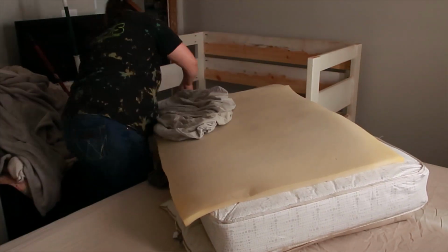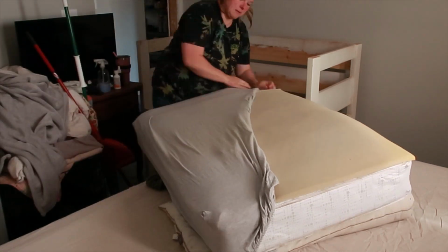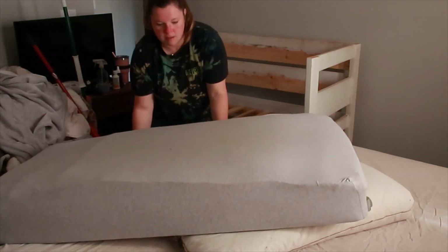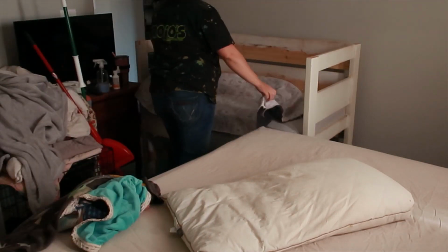And he's been sleeping till about 2 or sometimes 4 a.m., which is really nice when he can sleep till 4. So it's nice to get that extra block of sleep there that I didn't used to get.